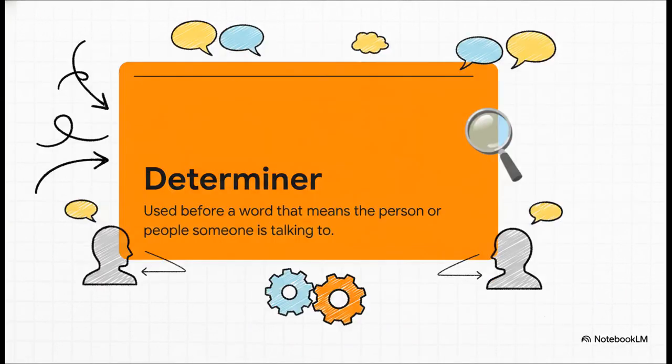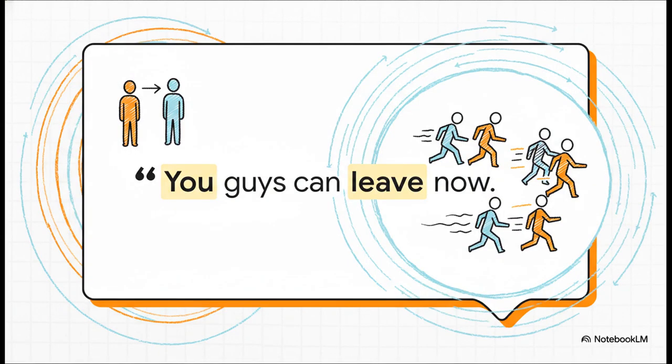Now, here's where it gets really interesting, because you has a second, much more subtle job. It can also be a determiner. Now, in this role, it doesn't replace a word. Instead, it comes right before another word to help point out exactly who you're talking about. It's like a little helper. And this is a perfect example. In the phrase, you guys, the word you isn't replacing guys, right? It's working with it. It's clarifying which guys. You guys. It's a small difference, but it makes the word twice as useful.